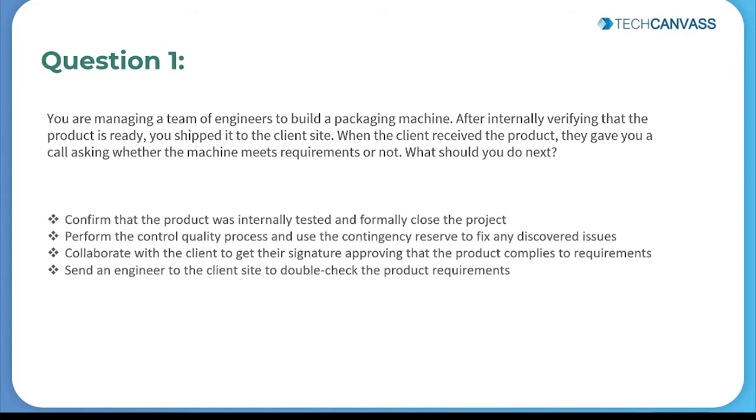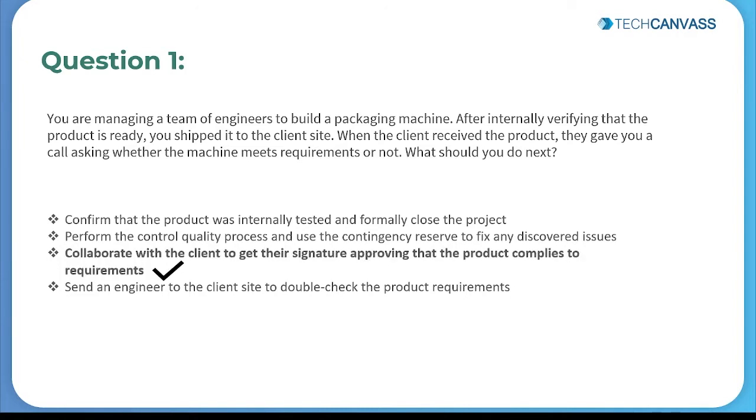So now, controlling scope and controlling quality are supposed to be performed before the product is shipped. Now, in this situation, the client just asked whether the product meets requirement or not and did not report any problem. So the proper next step is to go through all the product specification with the client to formally validate them before closing the project. So the correct answer here is collaborate with the client to get their signature approving that the product complies to the requirement.